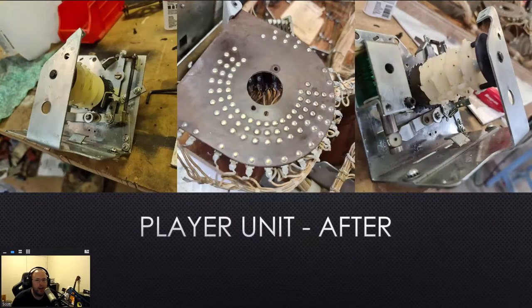Here's the player unit after it's been cleaned up. So you can see the pins are a lot more shinier. Again, I just use Brasso to clean up those pins. The cams have gone together. This is the difference that the kerosene makes. You can see I actually have shiny metal under there. And the cam is much cleaner as well.